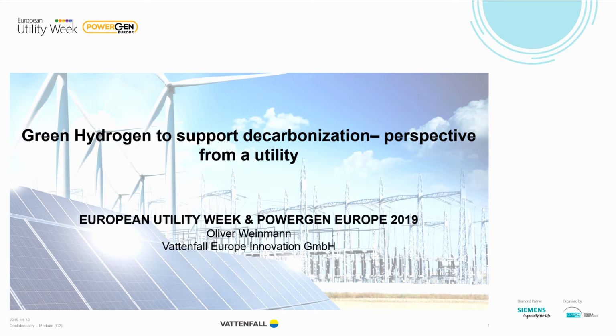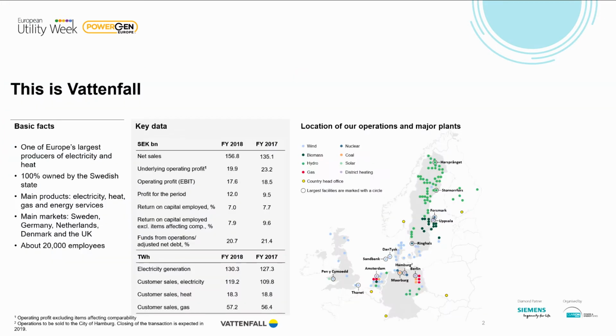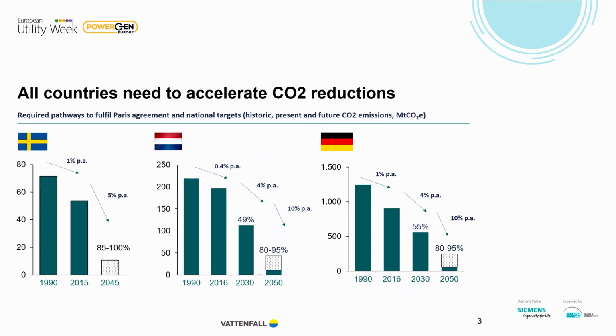Let me just start with a short view on Vattenfall. I don't have to go too much into detail here. It's just an overview. We are one of the biggest utilities, especially in northern and middle Europe, and our electricity generation is some 130 terawatt hours. What we have to face when it comes to CO2 reductions are our core markets, Sweden, Netherlands and Germany. We have to cut CO2 emissions extremely. And to do this, we need to install a lot of renewables, or green CO2-free solutions.